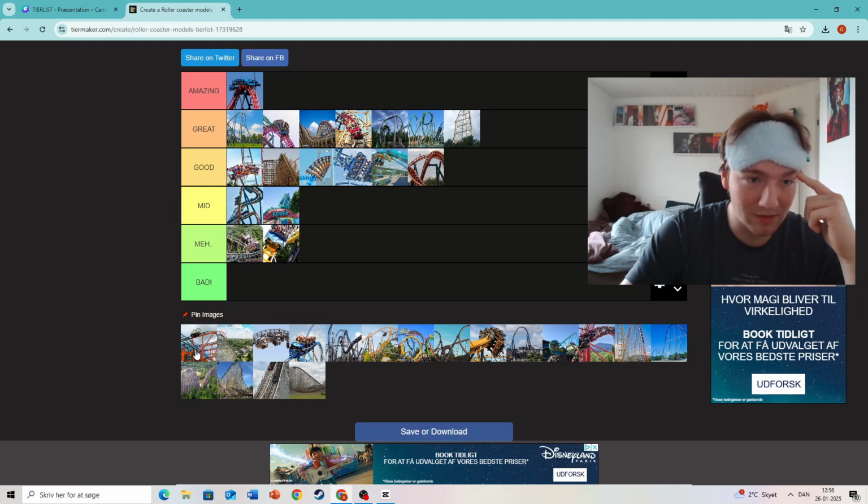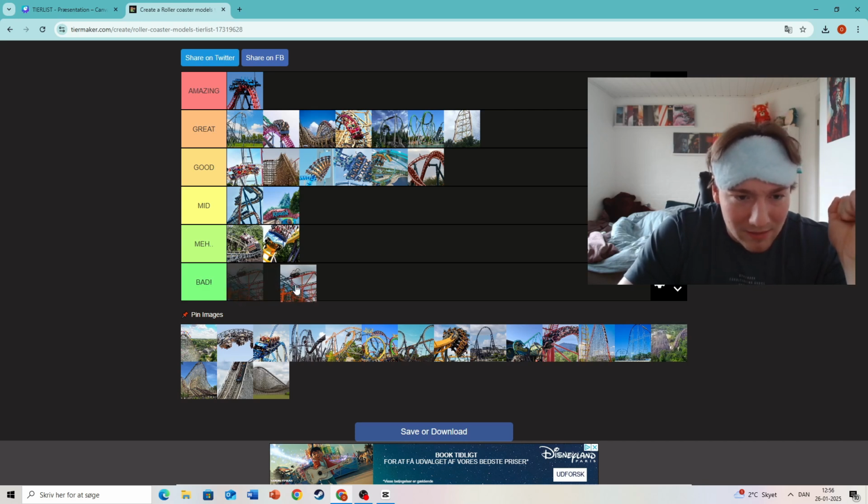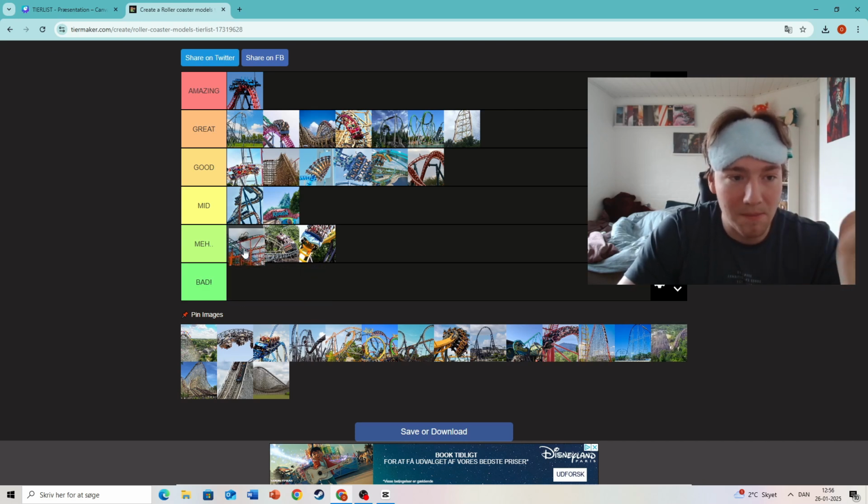I can already see I've made some failures with that Woody one. I don't know what that is, because I can see Gravity Group right there. Is that a Wild Mouse by Mack Rides? Can't really see it. Many of these are just a meh experience.